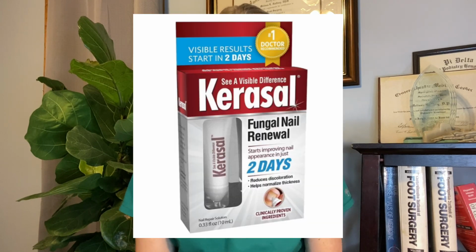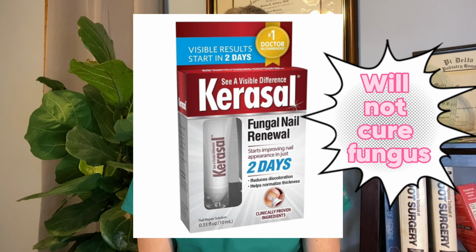If you do want your nails to look nicer, you can use what's called Kerasal. They sell that at Walgreens, Walmart. It helps to keep that thick nail down. That would be helpful. If you really like toenail polish, I would recommend an antifungal toenail polish, just so you're not trapping fungus in there. There are antifungal toenail polish types on, I believe it's Amazon.